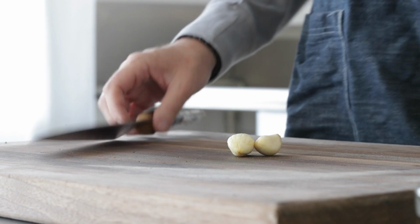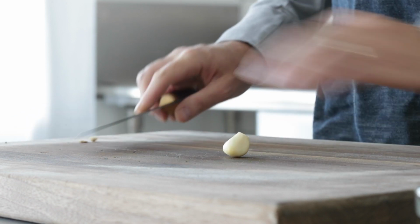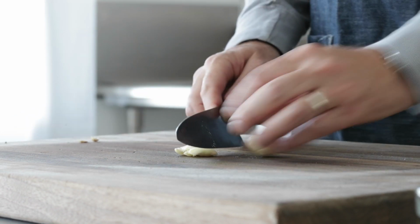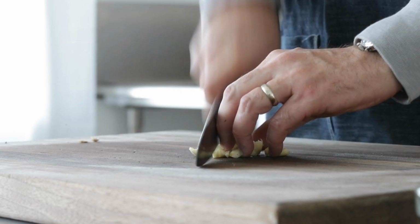And then for the garlic, you only need 1 clove for the butter, but I'm going to mince 1 other one just for the rice pilaf and get ahead of the prep. Give it a quick smash. And then chop it up.